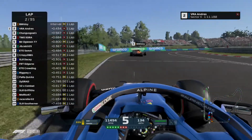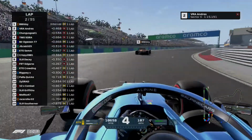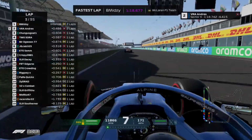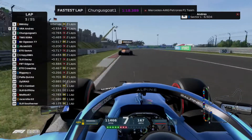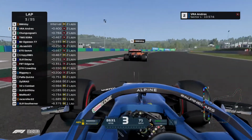He had quite a good start as well. So here we go then, Andres off the last corner. The DRS is about to get enabled, but you won't have it down this main straight. I believe we'll have it going through turn number 2. We're going towards turn 2 as Chungus Goat sets the fastest up. 1 minute 18.3. Andres trying to stay close to Midzi as they enter turn 1. No DRS yet for Andres, so never mind.